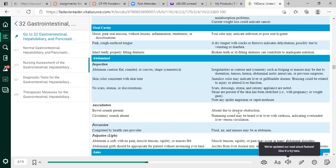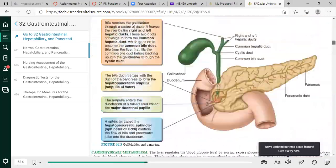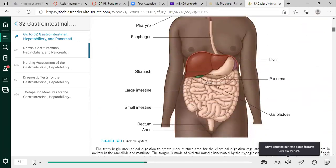But when there is an obstruction, typically... So look at this picture. And of course, when you are assessing bowel sounds, where do you start to listen? You start at the right lower quadrant, then the right upper quadrant. You're pretty much following the poop. So you will start with the right lower quadrant, right upper quadrant, left upper quadrant, left side is descending, and out.